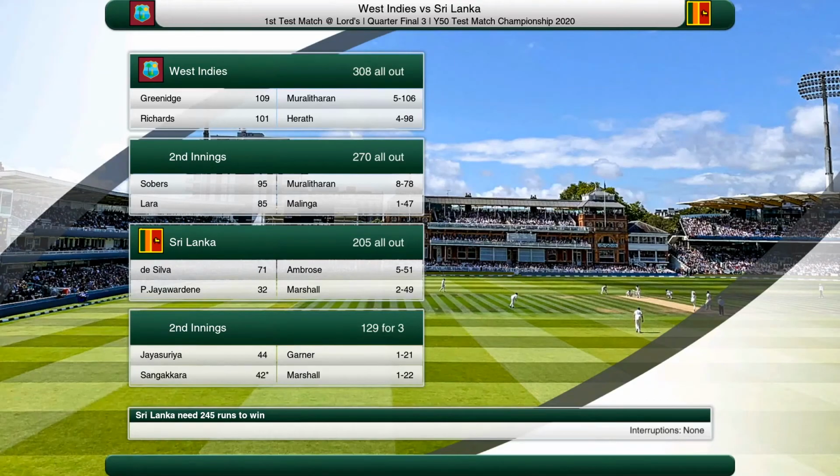Sri Lanka scoring very quickly in that session. 110 runs for the loss of 2 wickets. They are currently 129 for 3. Still 245 runs to win. Let's have a look at the scorecard.